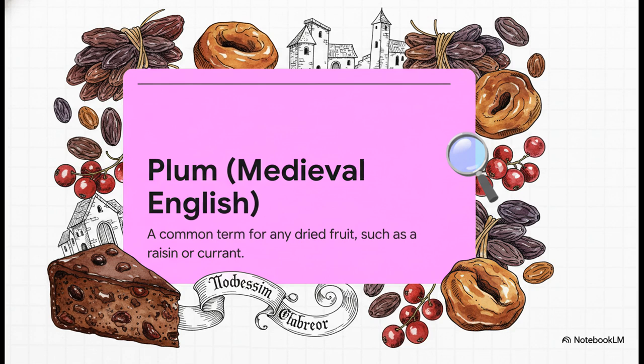You see, in medieval England, the word plum was simply a catch-all term. It meant any kind of dried fruit. So it didn't refer specifically to the fruit from a plum tree, but to things like raisins or currants. So a cake that was full of raisins was quite literally a plum cake, and the name just stuck, even as our language moved on.